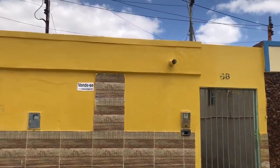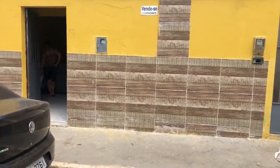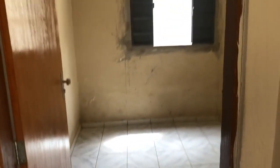So this is the first house, the house in the front. Here I'm gonna do a minor renovation. The lady who rented this before really loved the color yellow. As you can see, she painted the whole house outside and half the walls inside yellow. So that's going to be changed to a more neutral color.